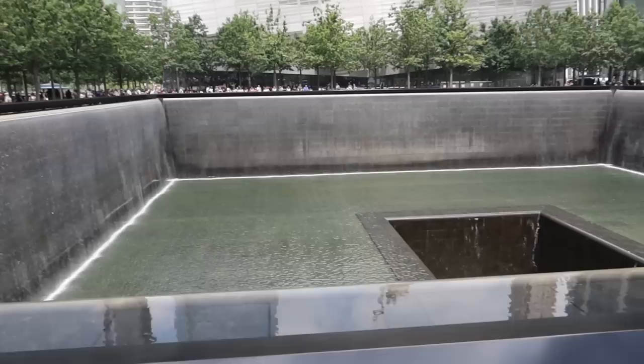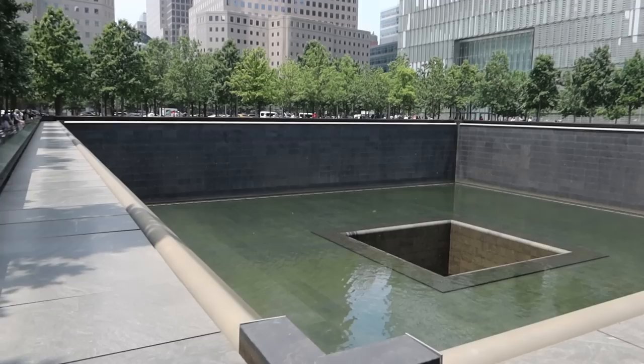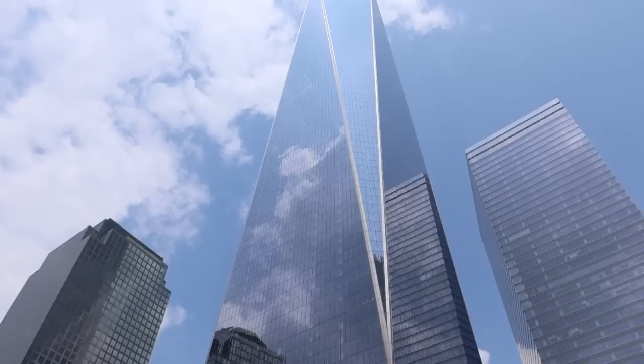And of course, where the Twin Towers once stood. And just a short walk away is where the North Tower once stood, and you've got the memorial here. Yeah, this is closest to the new One World Trade Center. Which is absolutely huge, isn't it? Look at that, towering above New York City.